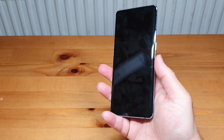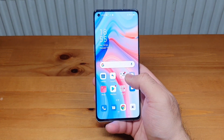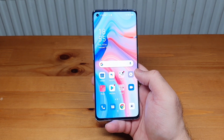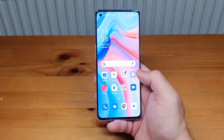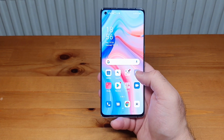So guys, this was my first impressions of the Oppo Reno 4 Pro 5G, the international variant with 12 gigs of RAM and 256 gigs of storage, along with Snapdragon 765G, not the 720G in the Indian and Chinese version. So please do keep that in mind.